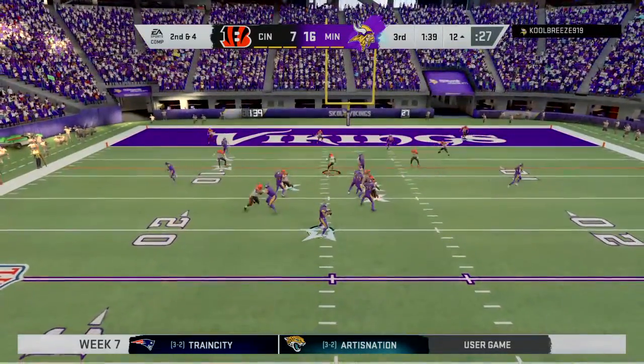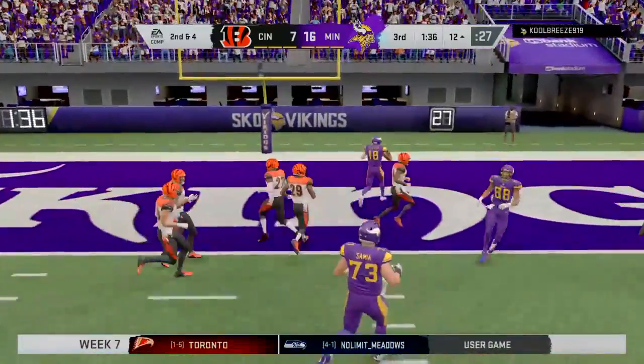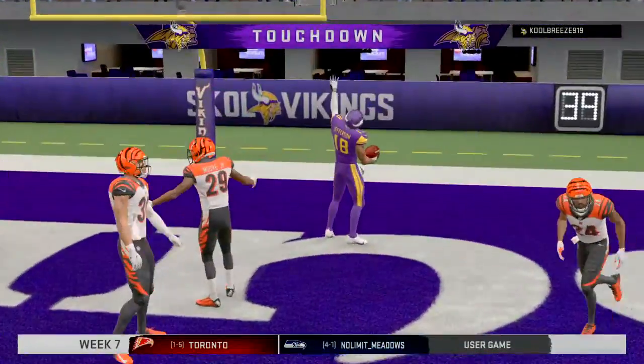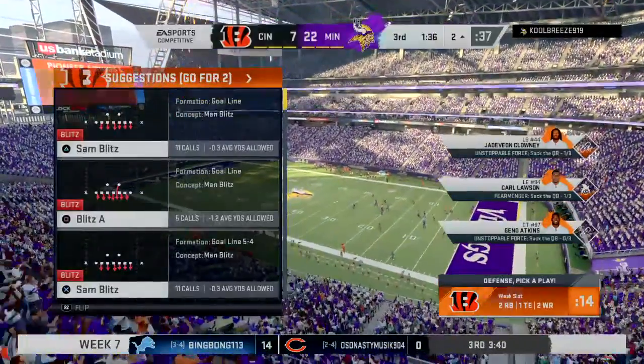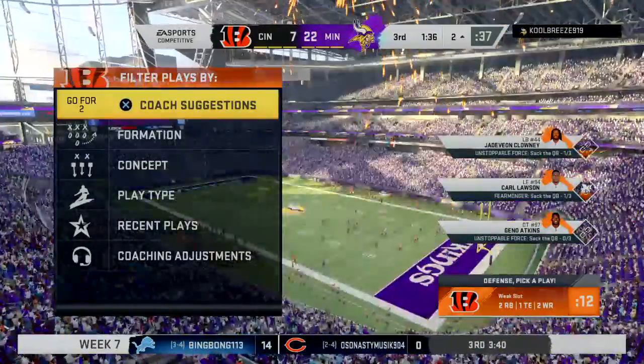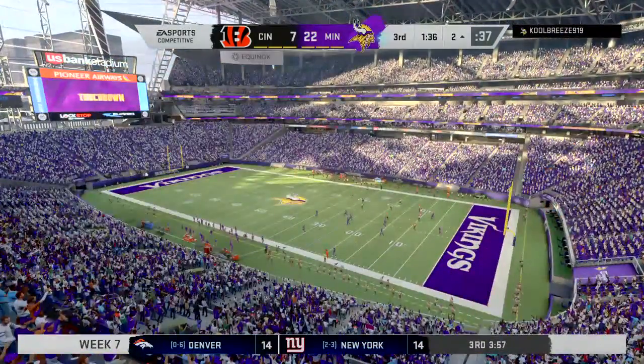2nd and 4. 3rd quarter and you've got the lead. You're not ready to go into that 4-minute offense. And he will score. Touchdown, Vikings. A 12-yard touchdown grab. And the Vikings capitalize on the short field as they take it in for 6.